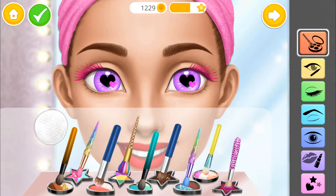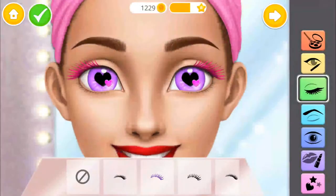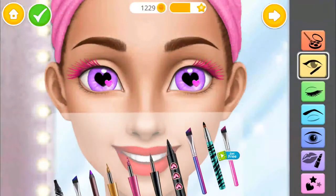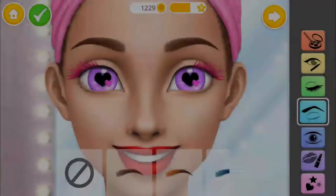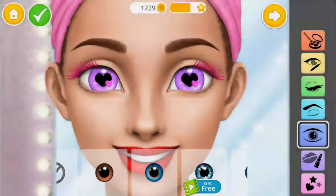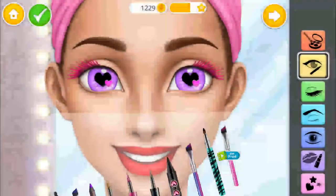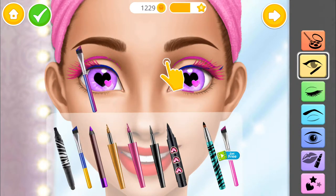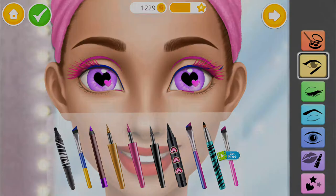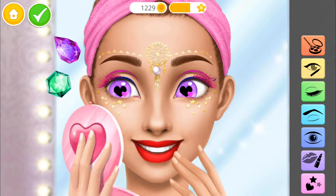Let's do my makeup. First, apply the eyeshadow. Great! Now apply the eyeliner. Which eyelashes look the best? Color my eyebrows. Awesome! Now change the color. Great! Now apply the eyeliner. Some accessories would be cool. Yay! Oh wow, I love it!